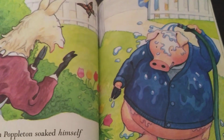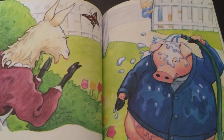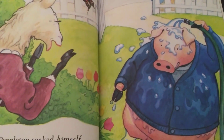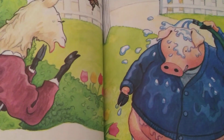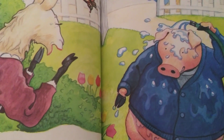Okay, so think about the prediction you made. Were you predicting that the llama would be Poppleton's new neighbor? Were you predicting what would happen with the hose? Were you right? Were you wrong? Remember, a prediction is just a guess, so if you're not right, that's okay.